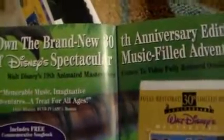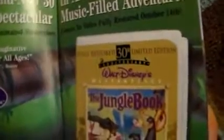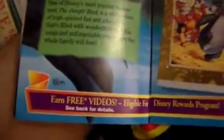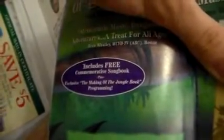Walt Disney's 19th animated masterpiece is going to be coming to video in a 4-week store limited edition October 14th, the 48th anniversary edition of Walt Disney's masterpiece, The Jungle Book. Here are the details: it includes the making of The Jungle Book program, a free commemorative song book, and features the exclusive Jungle Book program featurette.